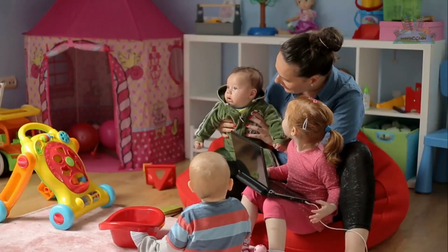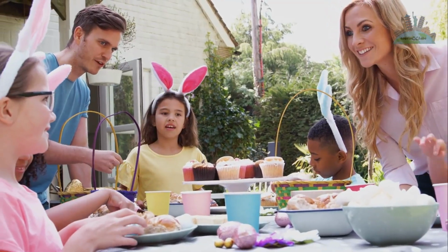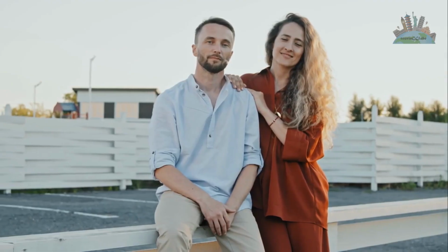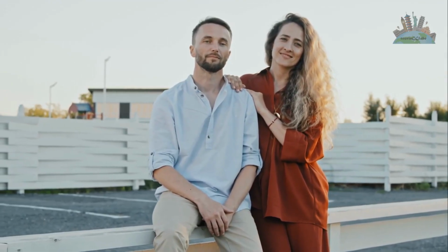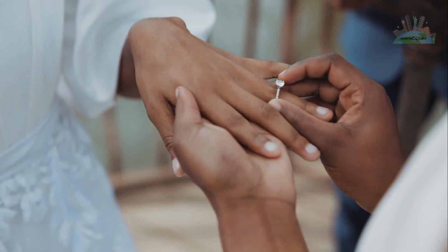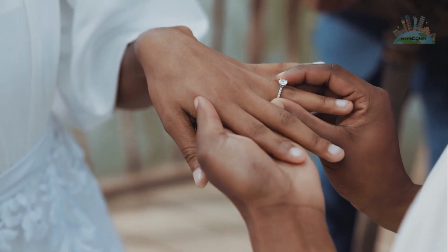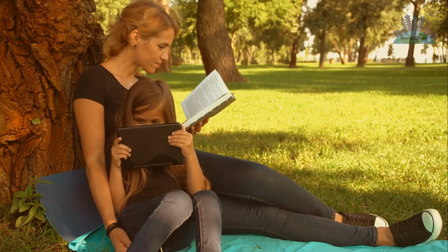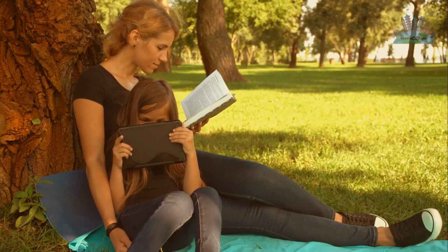Family visa. For joining family members residing in the UK. Eligibility: spouse, fiancé, partner, child, or parent of a UK resident. Proof of relationship and financial means. Duration varies, typically 2.5 years, extendable.